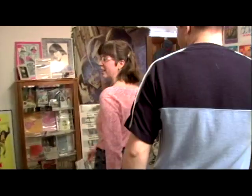The monkey room will get smaller and smaller and smaller as the family grows. But I think we'll always have at least a monkey closet.